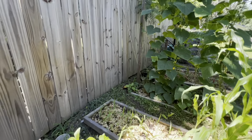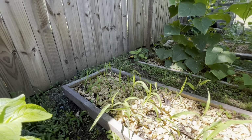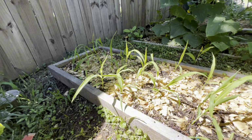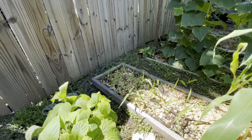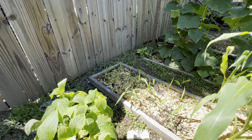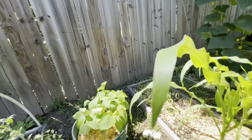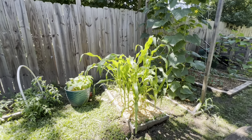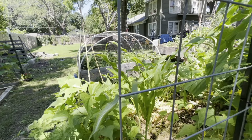I got the hydrangea. And then we've got my second round of corn here. And they're all up and doing their thing. I had to cover them to make sure the birds didn't get them, but they're here. That's the first round, along with this one in the square foot bed.